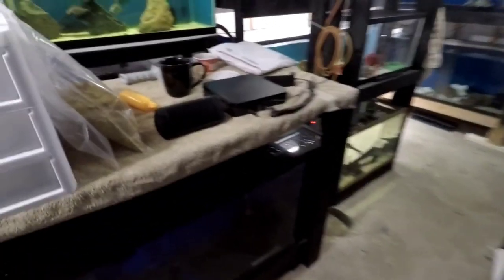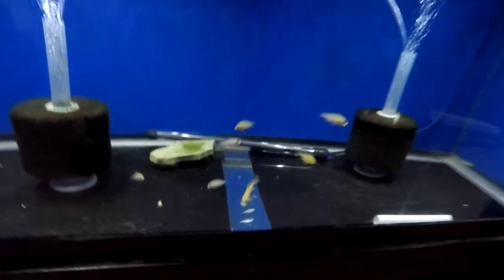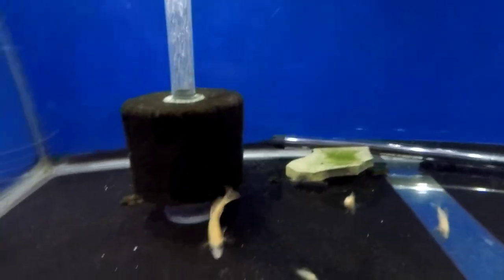Hey everybody, this is your fish friend Dustin. So we're gonna do a little walk around. Right here is the bagging table. These are saffron.